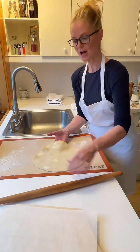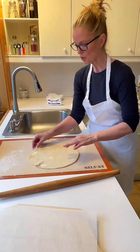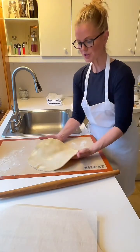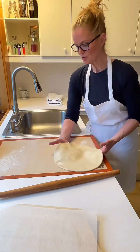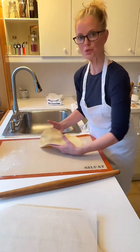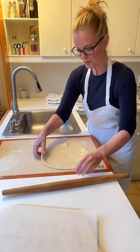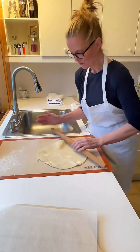And if you notice, I never pick up my dough. I never turn it over. I never lift it with my thumbs. I always just put my hands under this way and I might lift it this way. And I don't even have any flour here. You pull this through the flour that you store at the top of your Silpat. It's just a really great way because the more flour you add, the drier and tougher that it's all gonna get.